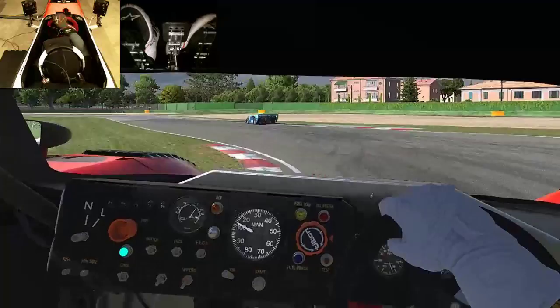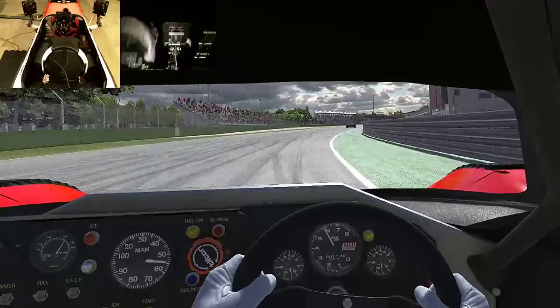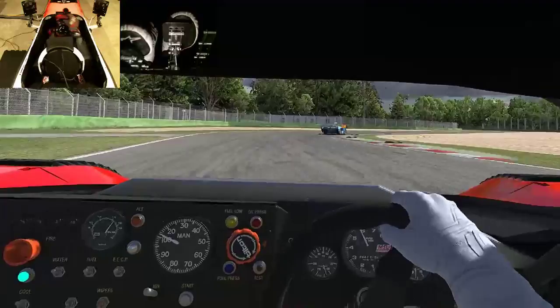I don't understand how some people can be so freaking fast. I know exactly how to set the car up as well. It's all a waste of time anyway, baseline's the best setup. What was that? It's a waste of time, baseline's the best setup. It's just that there's so much going on with the setups. Yeah.